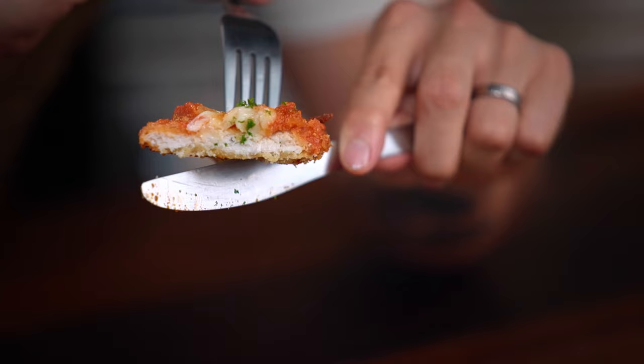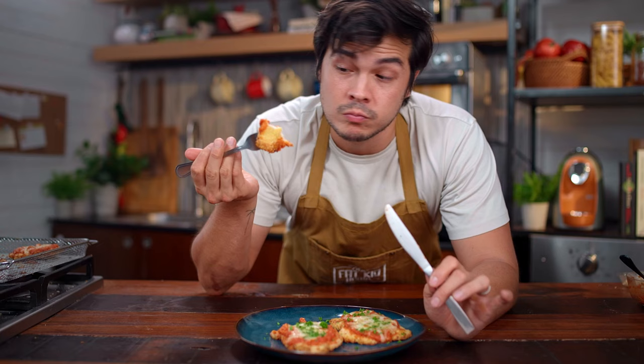So it looks juicy and it still looks really moist. And it has some crunch. I'm happily surprised with this. I thought because it was so thin an air fryer might dry out a little bit. Turned out really well.